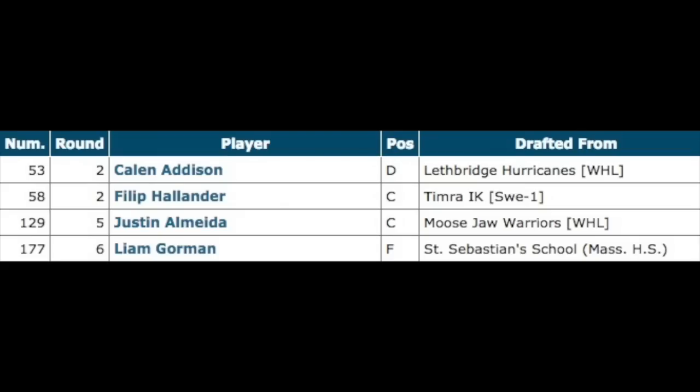Their first pick was number 53 overall in the second round, where they selected a defenseman from the Western Hockey League's Lethbridge Hurricanes, Kalen Addison. Now, Addison is a pretty solid defensive prospect. Likely will be a little further away, I think, from making the NHL than Filip Hallander, who was their next pick, who we talked about earlier. But Addison is a very solid defensive prospect. Now, as I mentioned, Hallander was their second pick, number 58 overall, center iceman slash winger out of Sweden. Obviously, we discussed him at greater length already.